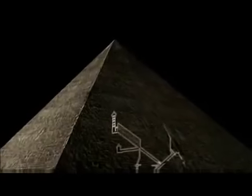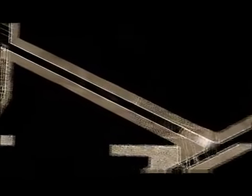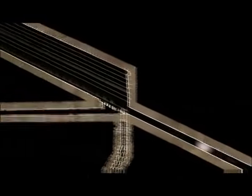We are in the Thieves' entrance. This is where tourists come in now. This entrance was opened up by the Caliph Mamun around 850 AD to rob the pyramid. The real entrance is about 7 meters east of this corridor. If we keep going, we will arrive at a corridor that leads up to the Grand Gallery and the King's Chamber. But Jean-Pierre is not a tourist.